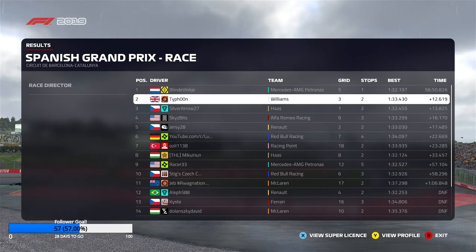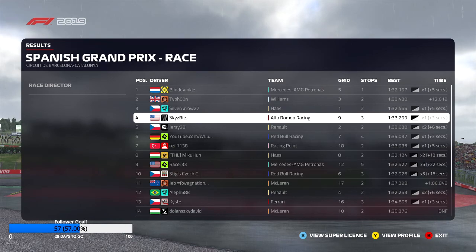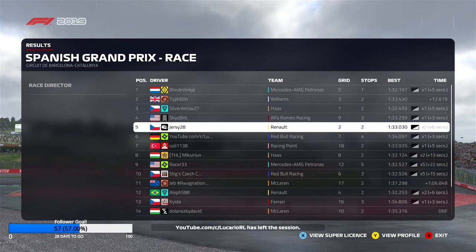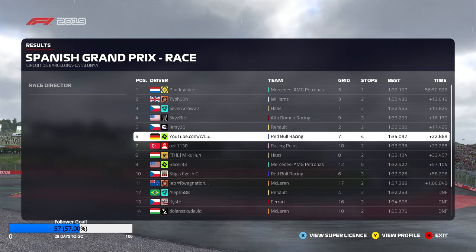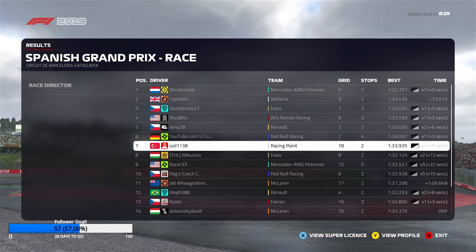Typhoon coming home in second in the Williams. Silver Arrow in the Haas is third. Skybits, a nice, impressive fourth position from him, having started ninth on the grid in the Alfa Romeo. He was on a three-stop strategy with all the safety cars. Jersey 28 is fifth in the Renault after penalties pushed him back out of third. Lucario is sixth in the Red Bull, starting seventh. Very good. One place improvement for him.